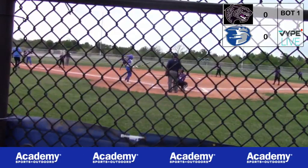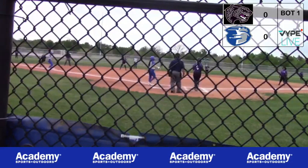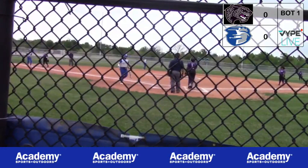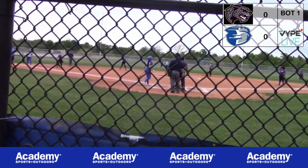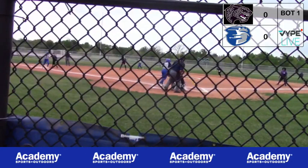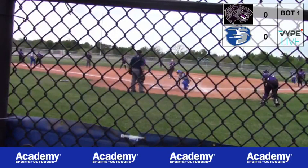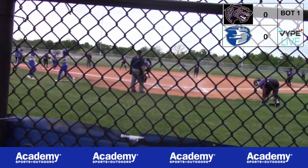At bat right now, number one looks to be Solis. So no outs for Maynard New Tech, looking to strike first here. It's going to be a ball. Three balls, no strikes. And that's going to bring a runner home for the first points of this game. So Maynard New Tech strikes first.